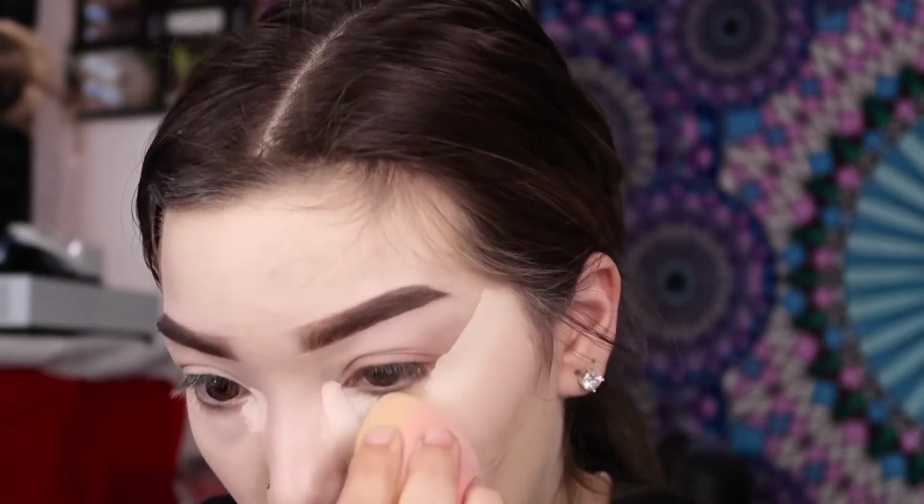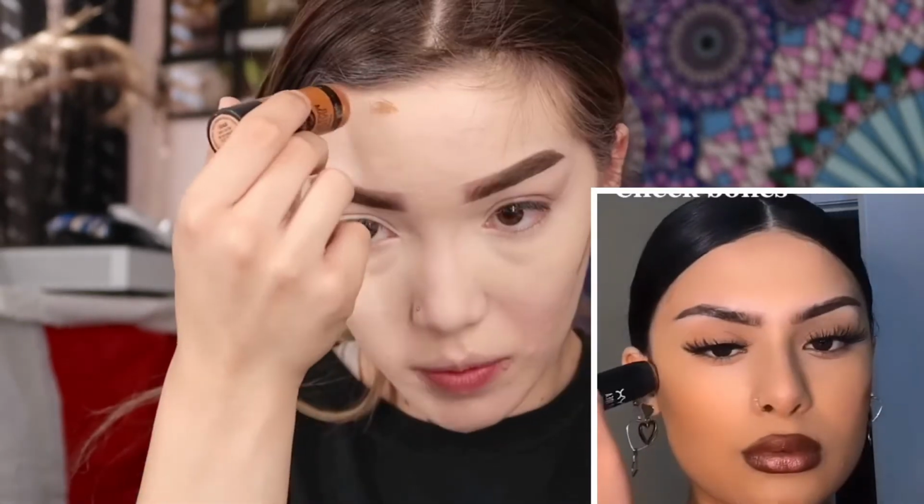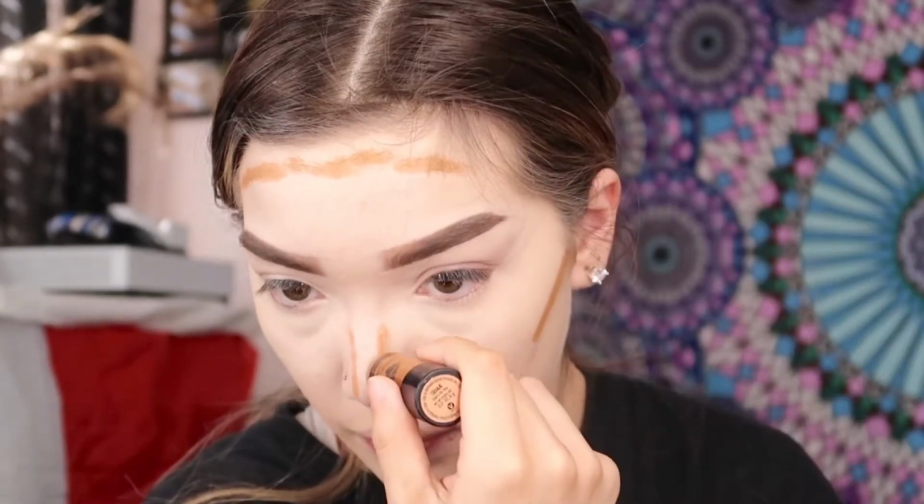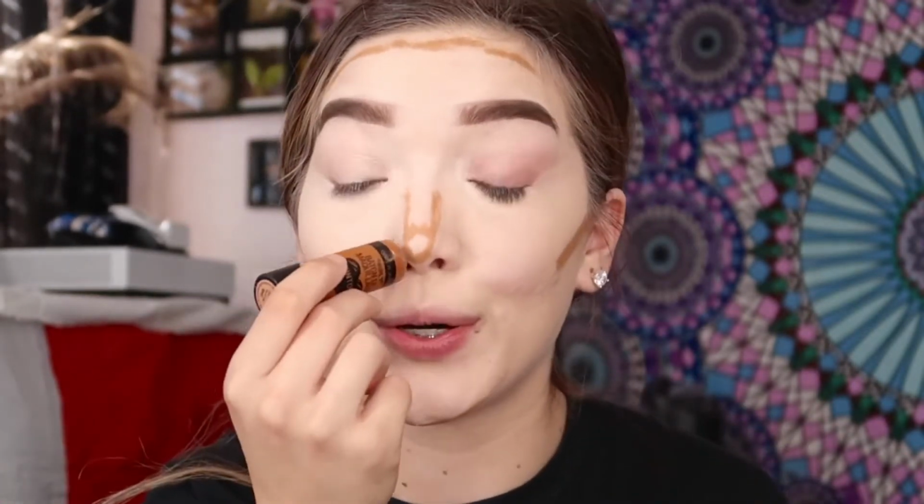Okay, so we're gonna take it right here. And then we can do the inner. So we're just gonna blend, blend, blend. Moving on to concealer. So she literally shows everywhere we need to contour and highlight 101. So we have cheekbones, of course, all the way across. With the chin. Oh, my nose looks a little weird. And then under the lip. Okay.